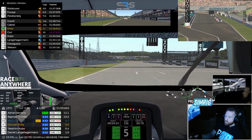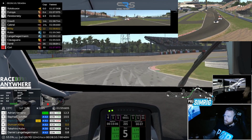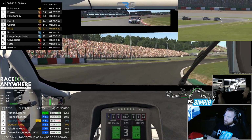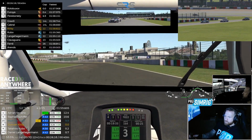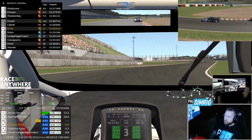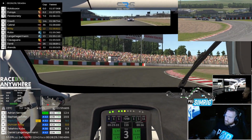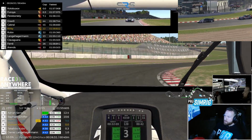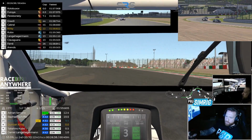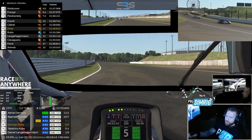Sixth place. Okay, Duncan, 5 minutes of fuel remaining. 5 minutes. So it looks like I've got one more lap after this one. Not sure if I've managed to save much. 4.3 max usage per lap.